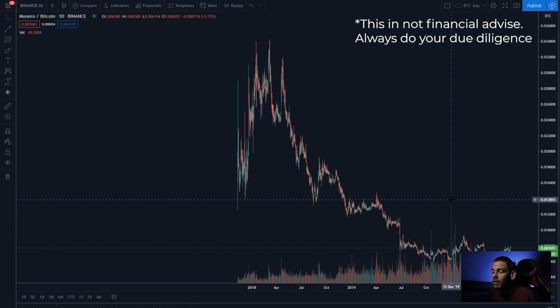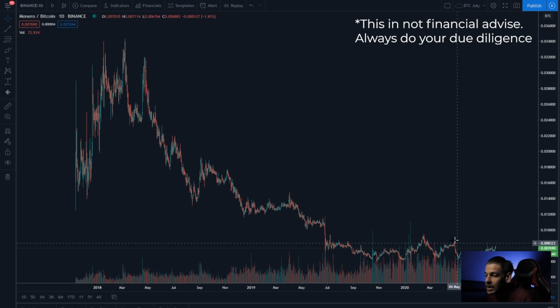I've zoomed really far out with the Monero chart, and there's a reason for that. I wanted to highlight these areas of increased volume for Monero. What that means to me is that somebody is accumulating within this range, and that can only mean that Monero is going to moonshoot at some point.